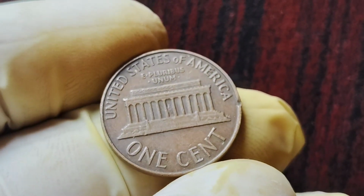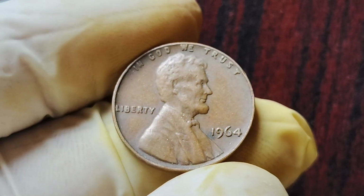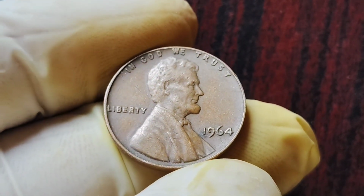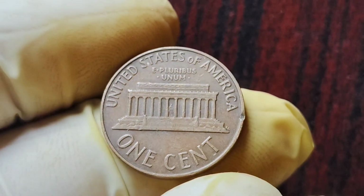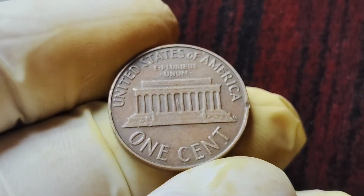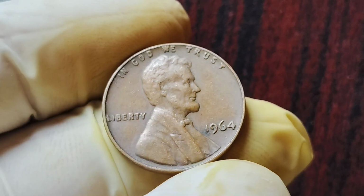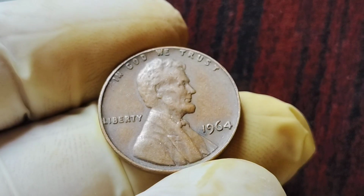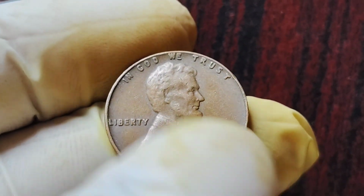Now, you may be wondering how to identify a 1964 no-mint-mark Lincoln penny. The key thing to look for is the absence of a mint mark on the coin. In most cases, Lincoln pennies minted in 1964 should have a D mint mark, indicating that they were minted in Denver. However, if you come across a 1964 Lincoln penny without a mint mark, you may have struck gold, or should I say, copper.